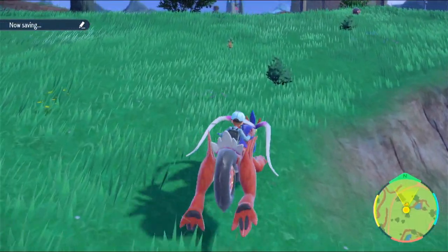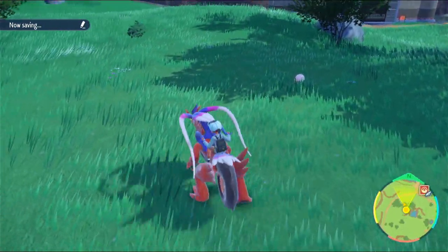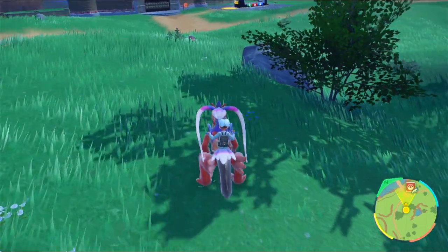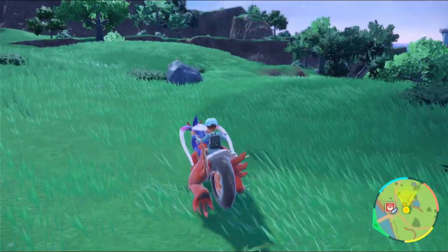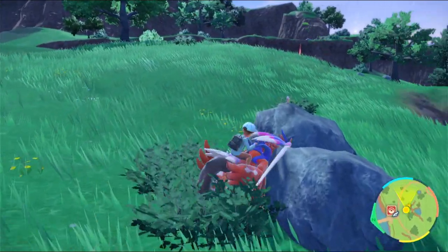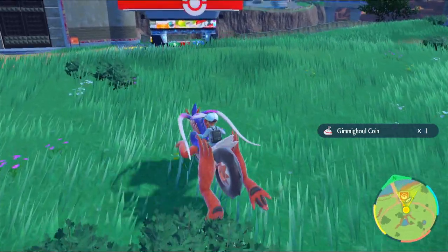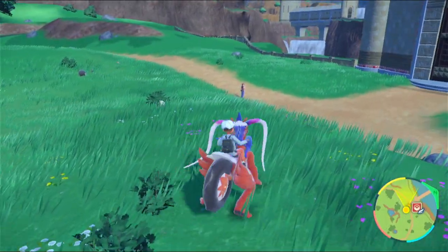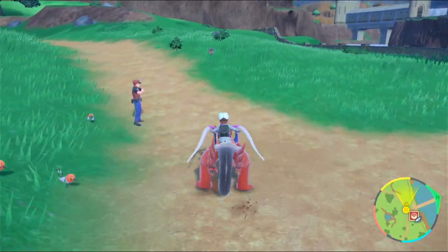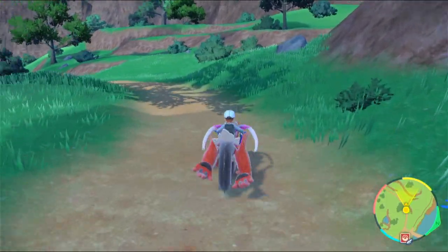It's also actually interesting just to walk around on foot, sometimes. But I think on one of these rocks, not that one, over here, there's another Gimme Ghoul. Now, where else am I missing one? Or 12? So many. Oh, I know. If we go down this path, there's probably more in this area that I haven't seen yet as well.